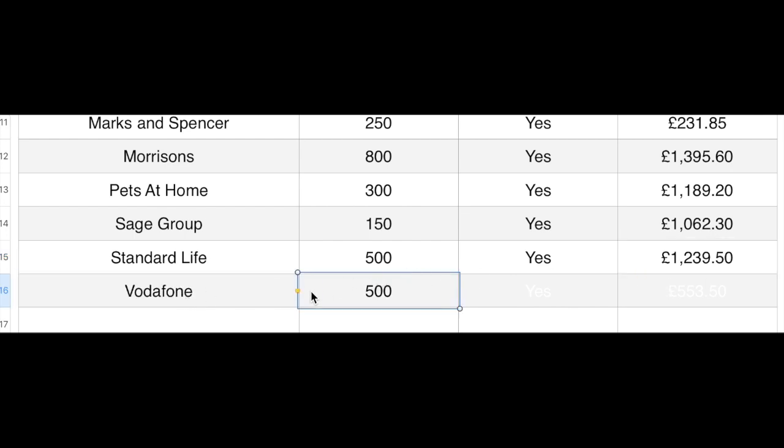And the final one for individual companies is Vodafone. I bought these again back at the start of my investing journey, and the price I paid for them is more than what they're currently worth. They do pay dividends. They're actually quite a good dividend payer. They're currently worth at the moment £553.50. I did pay more than that for those, but the dividends have kind of evened it out so far. And again, you can't really see that disappearing.